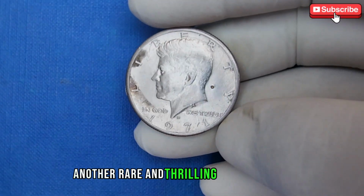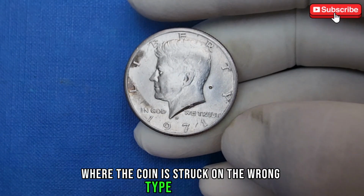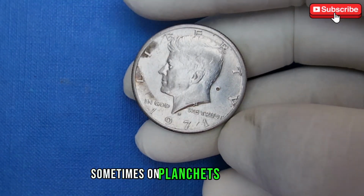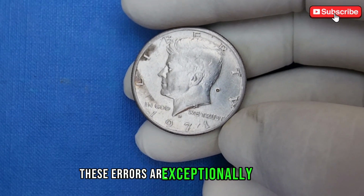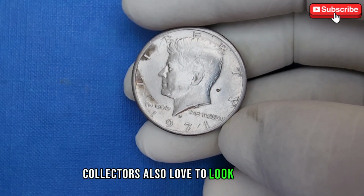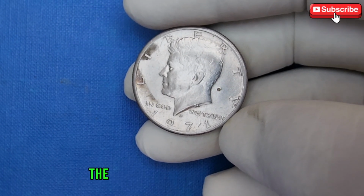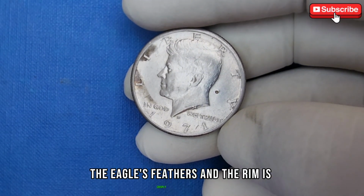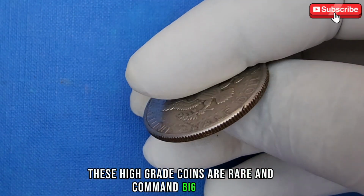Another rare and thrilling variety is the off-metal error, where the coin is struck on the wrong type of blank, sometimes on planchets meant for quarters or foreign coins. These errors are exceptionally scarce and highly prized in auctions. Collectors also love to look for full strike examples, where every detail of Kennedy's hair, the eagle's feathers, and the rim is crisply defined. These high-grade coins are rare and command big prices.